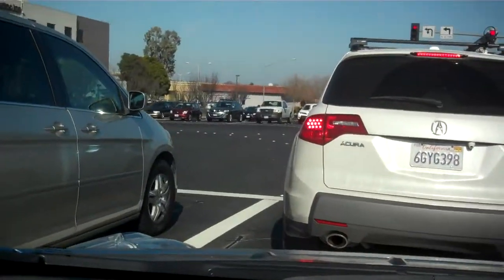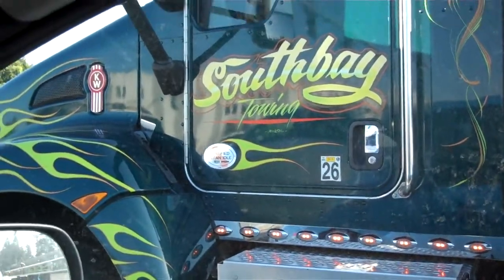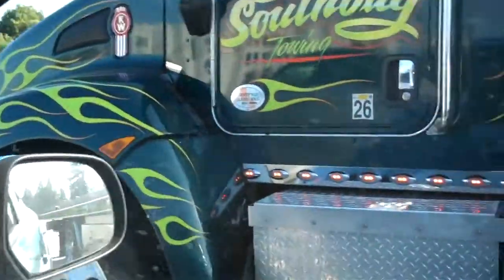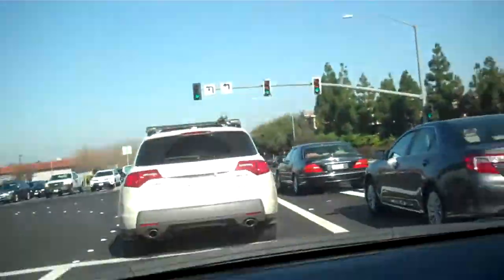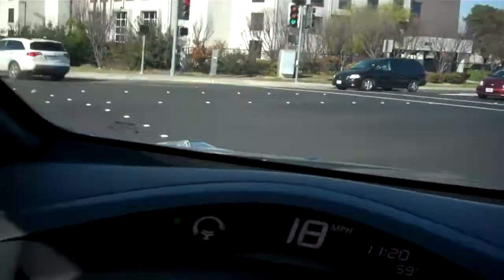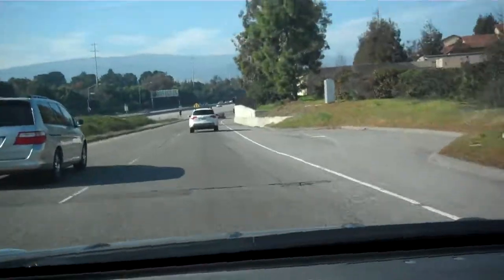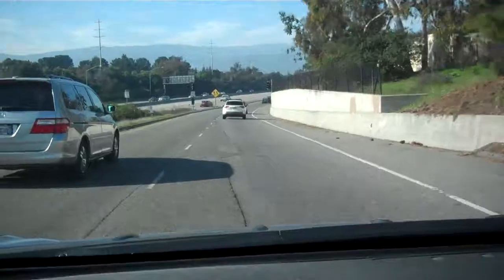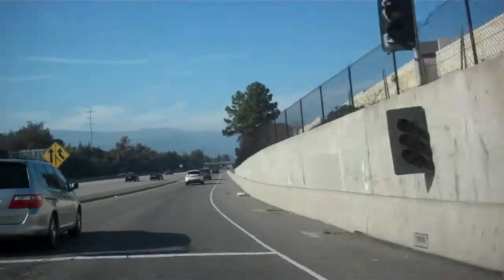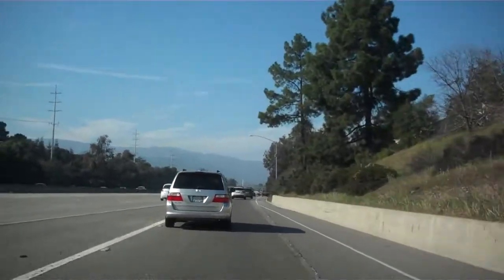So this is just... Oh, look at these wonderful artwork on that truck. South Bay towing truck. It's a very American style truck there. Okay, off we go. And we're turning onto a very big freeway or motorway indeed. This is Highway 280, which is about 5 or 6 lanes wide, probably much wider than the motorways you see in England, and goes all the way up to San Francisco.